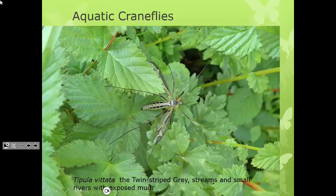One of the biggest groups are the crane flies, well over 300 species, and a lot of them have aquatic larvae. You've seen the dead wood ones earlier on, but most of them have aquatic or semi-aquatic larvae. This is a nice example. The twin striped grey, only 3 records for North Notts, and two of them are in this area, the Dumbles, and it likes riverine silt.